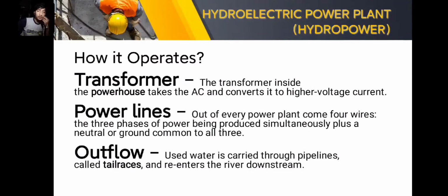The next is the transformer. The transformer inside the powerhouse takes the AC and converts it to higher voltage current. And then power lines. Out of every power plant come 4 wires: the three phases of power being produced simultaneously, plus a neutral or ground common to all three. And then outflow, used water is carried through the pipelines called tail races and re-enters the river downstream.